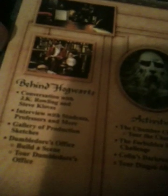Disc one tells you some language selections, scene selections, and special features. Now let's go over to disc two. You get to go explore Hogwarts, behind the scenes, a conversation with J.K. Rowling, interviews with professors and students, the gallery of production sketches, and Dumbledore's office, build a scene, tour Dumbledore's office. Pretty cool.